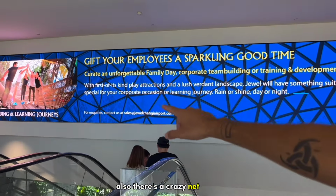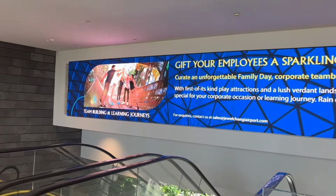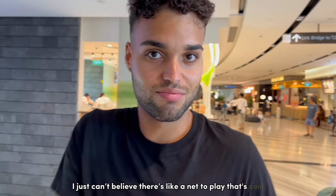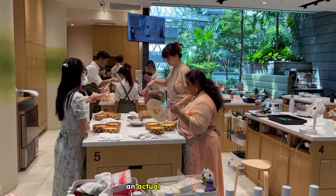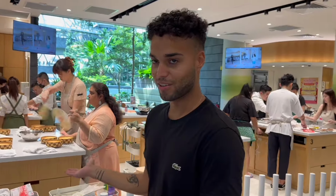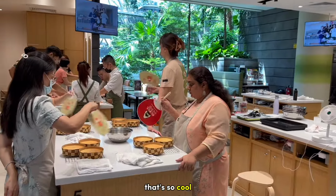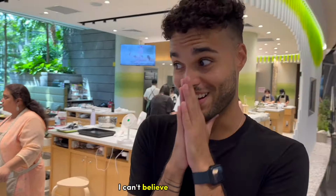Also, there's a crazy net thing. We're gonna try to look for this net. I really would like to go. Let's look. Yeah, that looks so fun. I just can't believe that inside an airport there's a net play. That's cool. But if that wasn't enough, there's also a cooking class, an actual cooking class, inside the airport. Would you like to learn how to cook? We have a few hours before our flight. That's so cool. And it smells like bakery here. It smells amazing. I can't believe I'm seeing that.